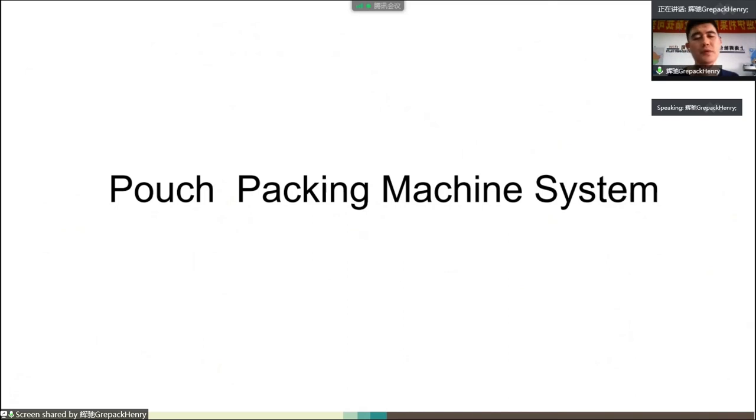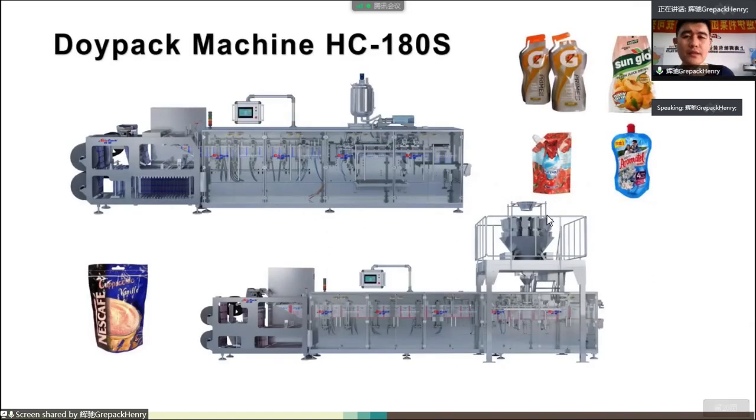So for this part, we basically have two types of machine for you. One is the film forming machine. This machine can produce a bag, then fill the product inside and seal it. The second one is the pre-made bag machine. You purchase your bags from your bag supplier and put your bag samples on the machine, and the machine picks up the bag, opens it, fills it, and finally seals the top. That's the common way of packaging. For packaging, we can provide you two options: film forming and pre-made bag.